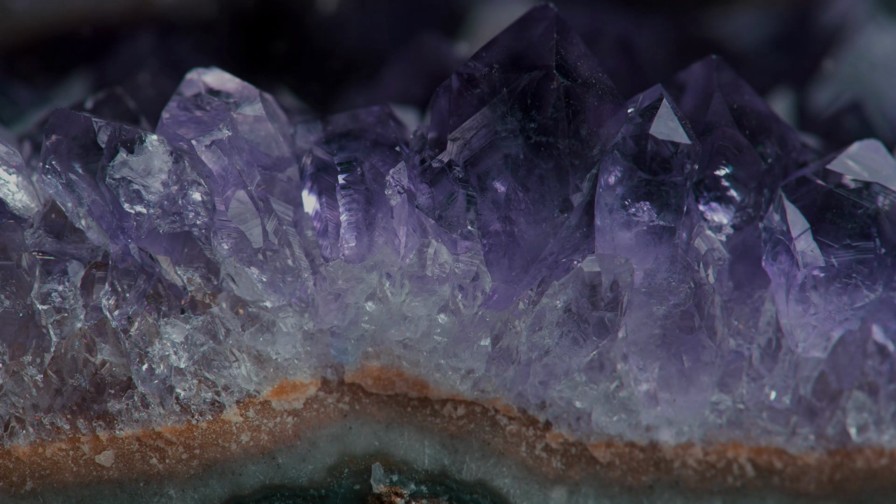Now, let's talk about how crystals break. This property, called cleavage, is directly linked to atomic structure.